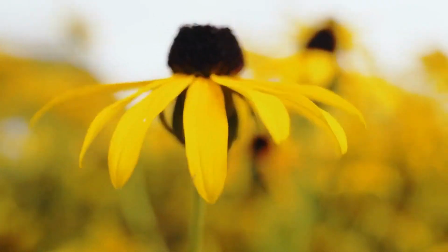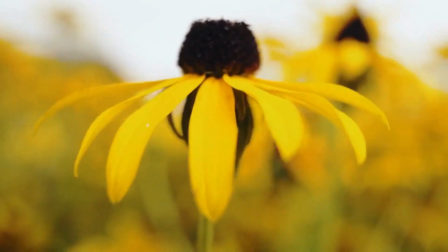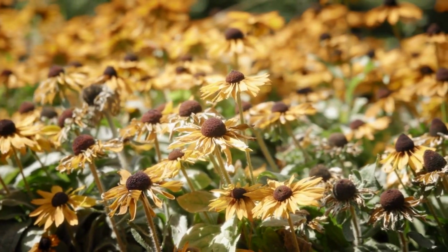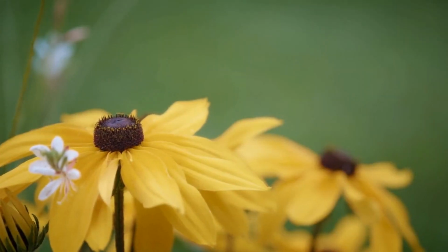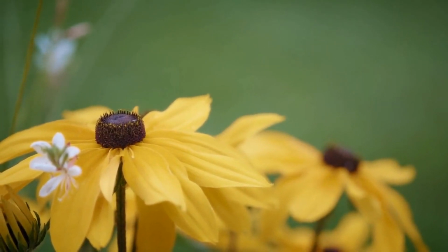Rudbeckia hirta, commonly known as Black-Eyed Susan, is a bright and cheerful wildflower that brings a burst of sunshine to gardens and meadows. Black-Eyed Susan, with its golden petals and dark, captivating center, is a symbol of summer and joy. It's a staple in wildflower gardens across North America, and its popularity extends to various parts of the world.